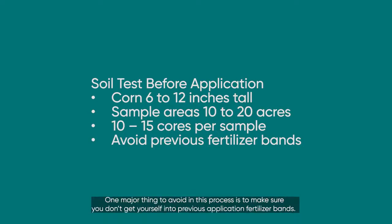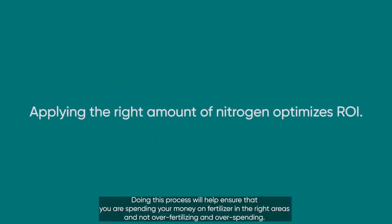One major thing to avoid in this process is make sure you don't get yourself into previous application fertilizer bans. Doing this process will help ensure that you are spending your money on fertilizer in the right areas and not over fertilizing and overspending. Joining me once again is my colleague, John Clevish, a market development specialist with Corteva Agriscience.